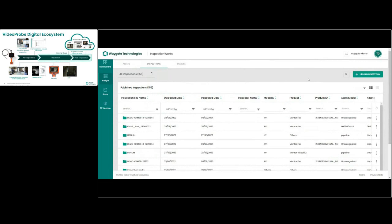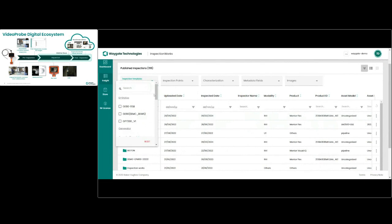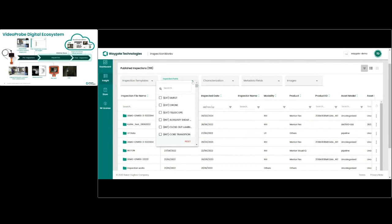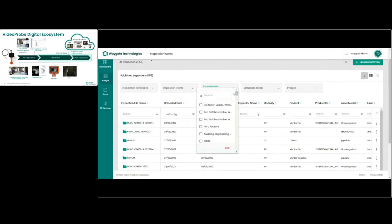And I just quickly wanted to show you by clicking at sort of an advanced search field, by going through and selecting the various drop-down menus associated with the templates, or perhaps the components that were inspected, or might be wanting to select and find images that contain certain defect characterizations. So these are the drop-down menus associated with all of the defects, or all of the images and videos that contained characterizations associated with the list that you see in here, for instance.